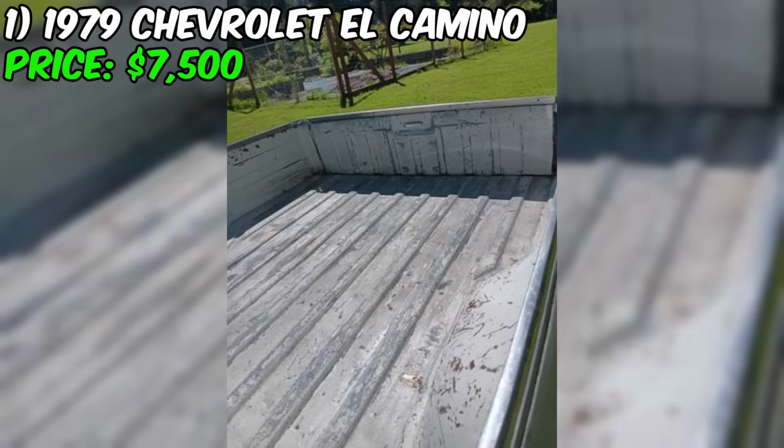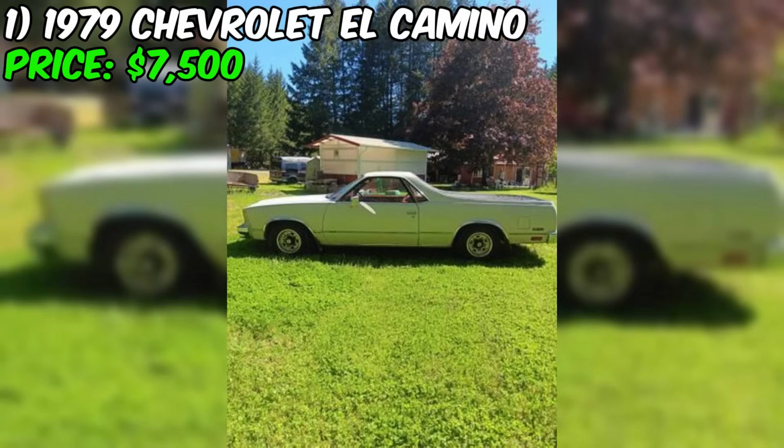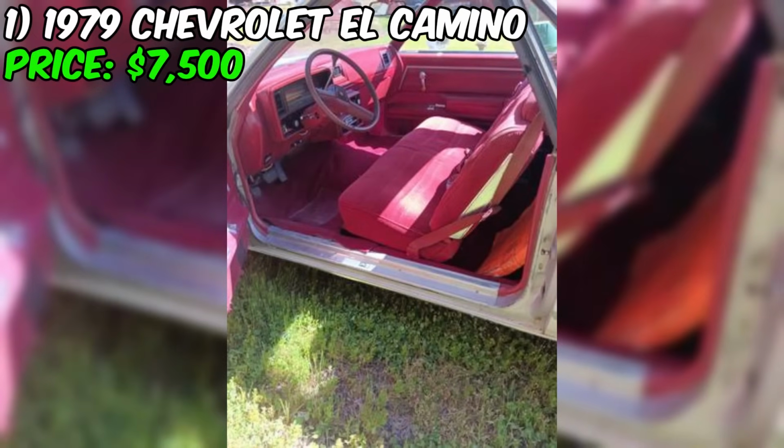The 3-speed automatic transmission is a great match for this engine, providing smooth shifts and easy driving. One thing that really stands out about this El Camino is the interior. The seller mentions that it's been completely redone, and that's evident from the photos. The seats look comfortable and inviting, and the dashboard is clean and well organized. You can tell that someone has put a lot of love and care into this car.